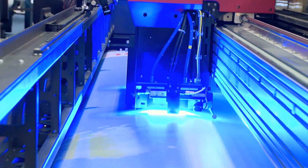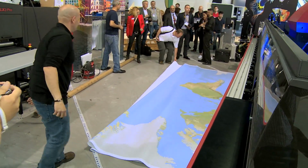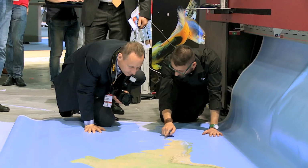However, with technological advancement, opportunities also increase. Who would have thought 100 years ago that a nearly 8-meter-long, high-definition world map could be printed in just 30 minutes?